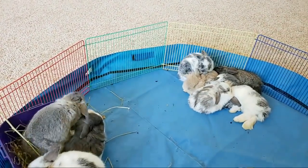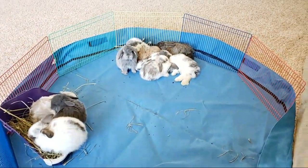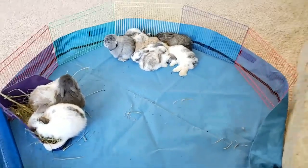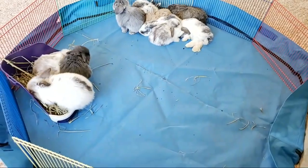I got this on Amazon, and it came with a green bottom. That one that's over there. But this one's a little bit larger, so I got it from Petco. You can look at Petco. They have several different sizes and different heights, and it works well for a playpen.